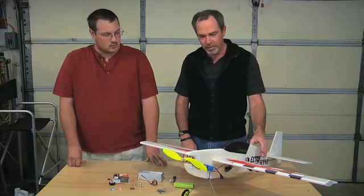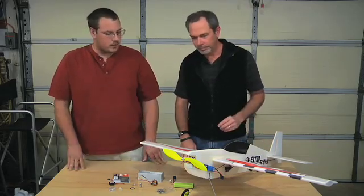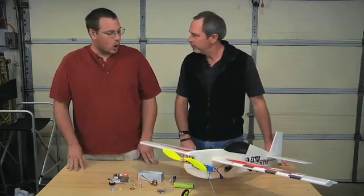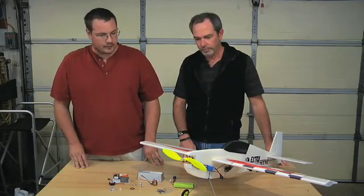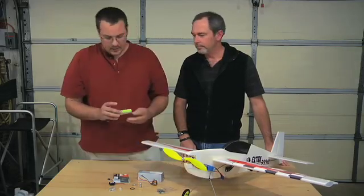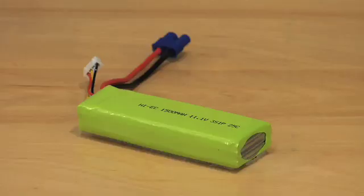Tom, you want to tell me a little bit about how we've set this up and what we're using? Basically, you went through the whole build process with the Extra 300 airfoils, inserted the wood and carbon. When James came to us, he picked up a whole package from us with all the parts to put it together. One of the first things we gave him was a 1500 milliamp 3-cell, 25C pack, basically a generic pack that we carry with the planes. They work fantastic in them.